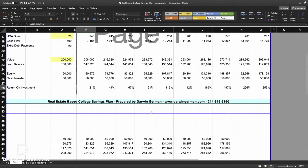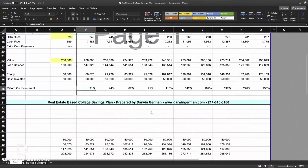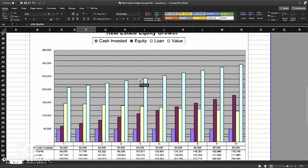Now, I want to show you what the graph looks like. Oh my God, the graph did not show up on yours. There it is. Okay, never mind. Here it is. So here's the graph view.